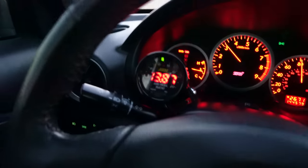The FRs are great in this car too. Harvey at Boost Creep did a good job on this. What a car. Should we add power? Yeah, I don't know. I think it's good how it is. It's just so good.